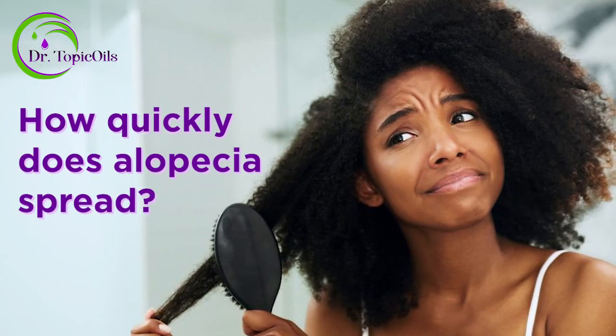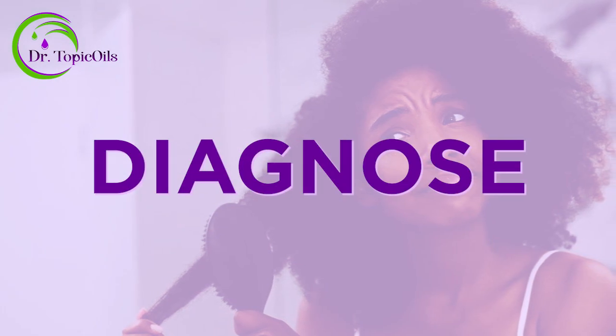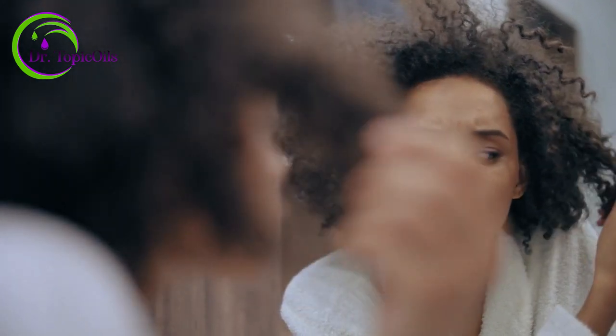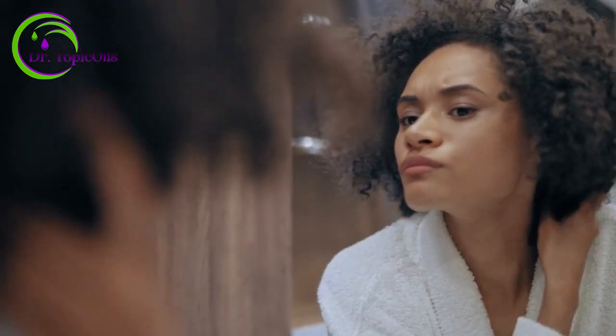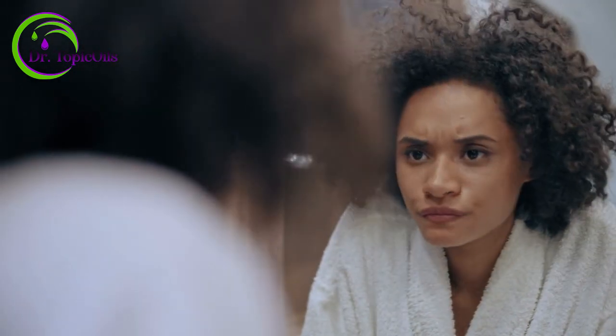The question we started out with is, how quickly does alopecia spread? The first thing we want to do is diagnose, to figure out if it's actually alopecia. I'd like to give you 4 steps that you can take when you're trying to figure out if it's alopecia or how quickly it is spreading. The first thing you want to do is determine if it actually is alopecia. We always recommend talking to a dermatologist to make sure of that.